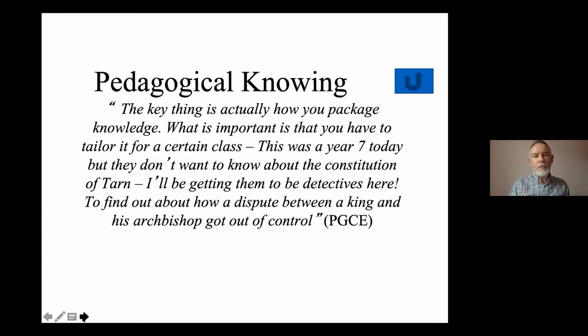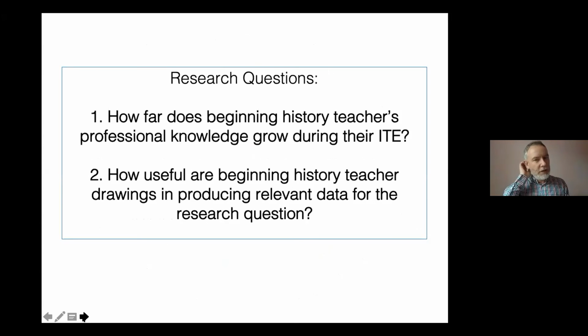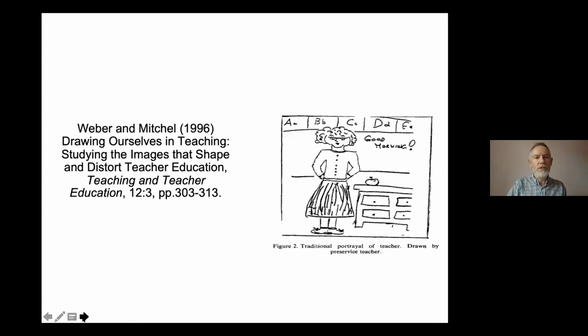So these are some of the quotations, but for time's sake, I'm going to move past some of those and end very briefly with another example of a different project, which again uses artifacts. This is my interest in thinking about how teachers develop over time, and how different artifacts can help us understand what history teachers are doing.